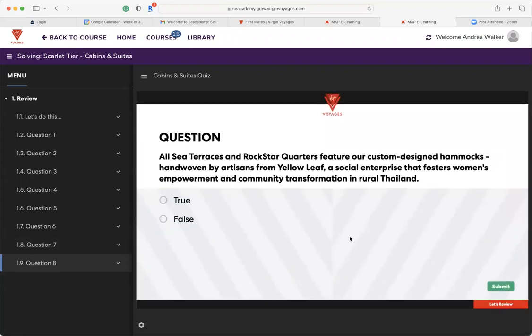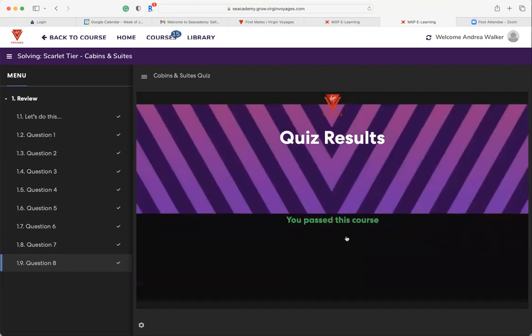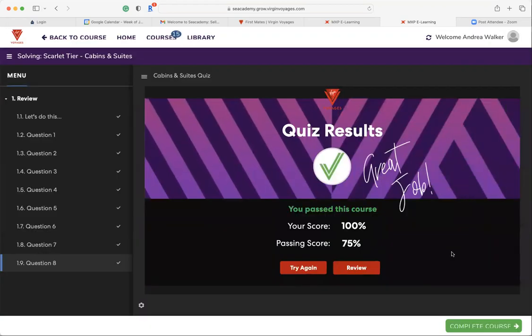Oh, true false. I don't like true false. All Sea Terraces and Rockstar Quarters feature our custom designed hammocks, hand-woven by artisans from Yellowleaf, a social enterprise that fosters women's empowerment. Yes. Sweet.